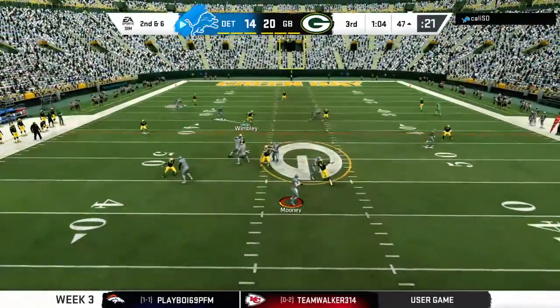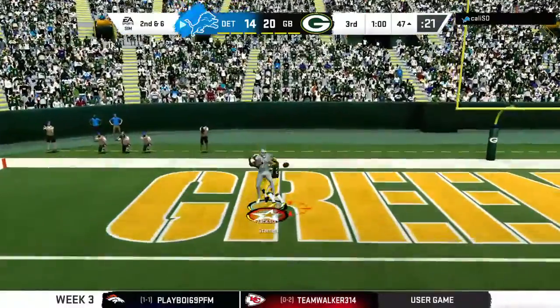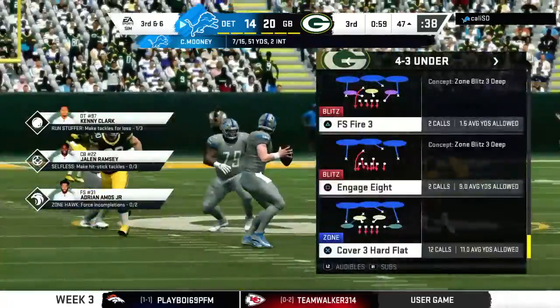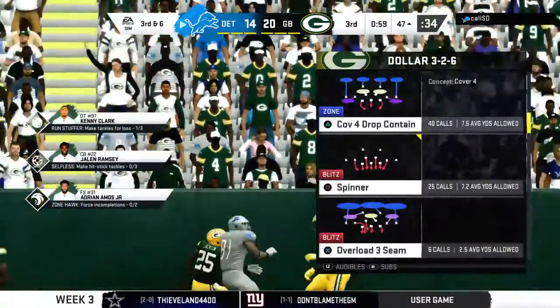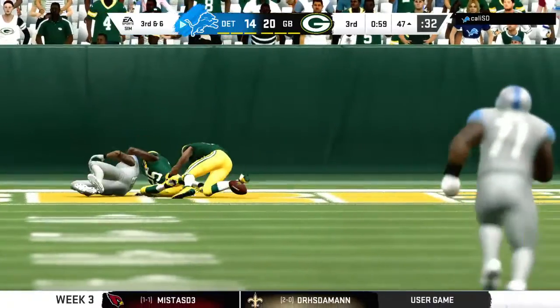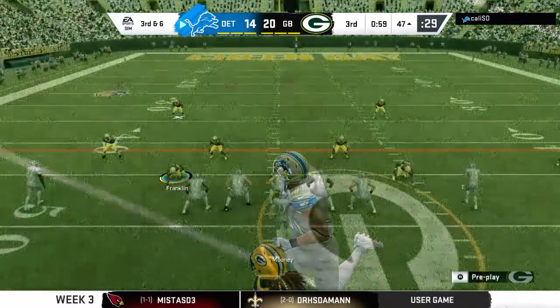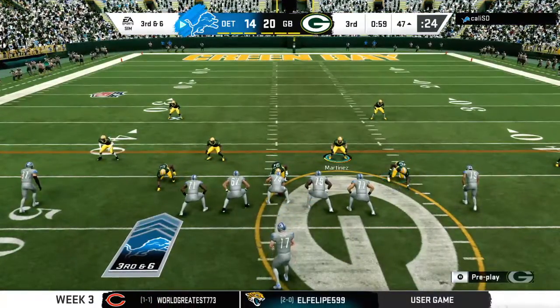Looking to throw on second down. Mooney, he'll take a shot for the end zone. Oh, he almost had it for the pick. A great chance there for the interception in the end zone. Instead, third down. So after the second down incompletion, they'll come up now against a 3rd and 6.